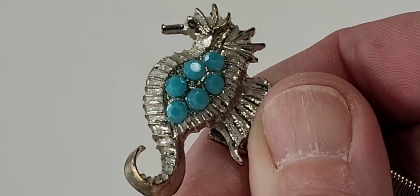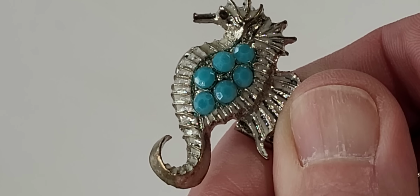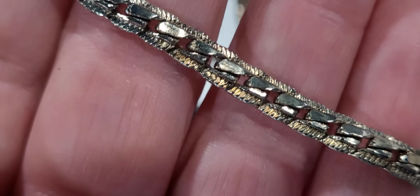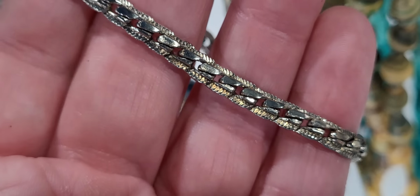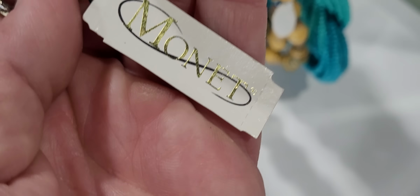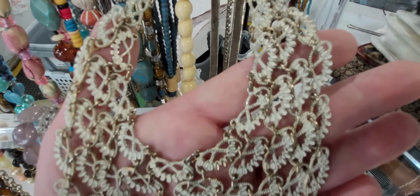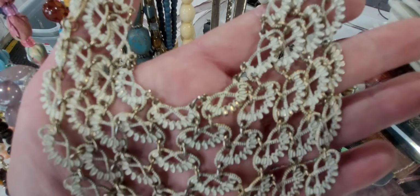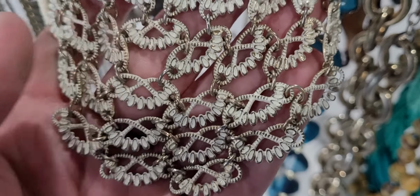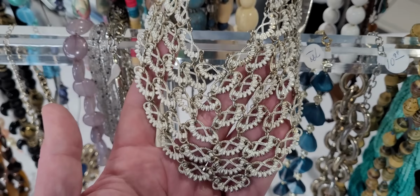Rhinestone belt, not rhinestone. Those look like they're acrylic. And there's the chain. So this is a Monet necklace. It's pretty long. You have the tag there. This does not have a designer mark on it. I'm gonna zoom in on that too so you can see it. Well, you can see the details, so white enamel bib necklace.